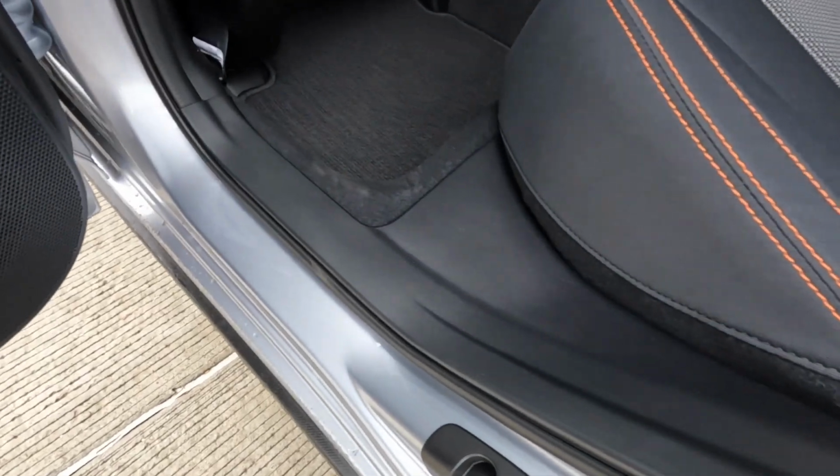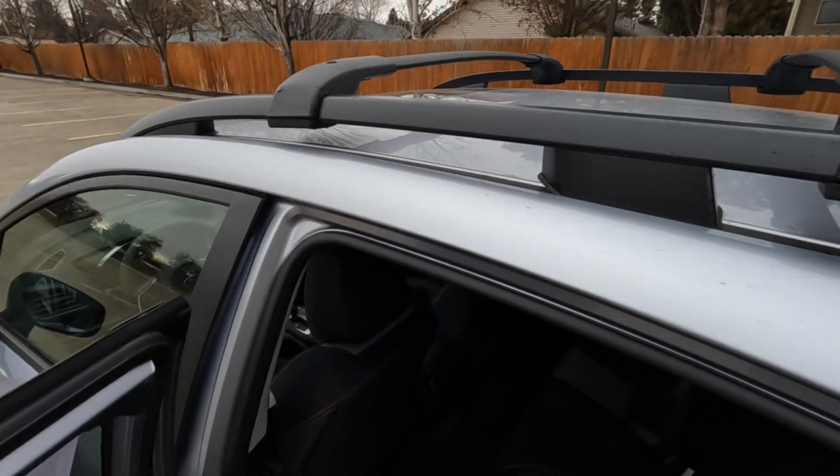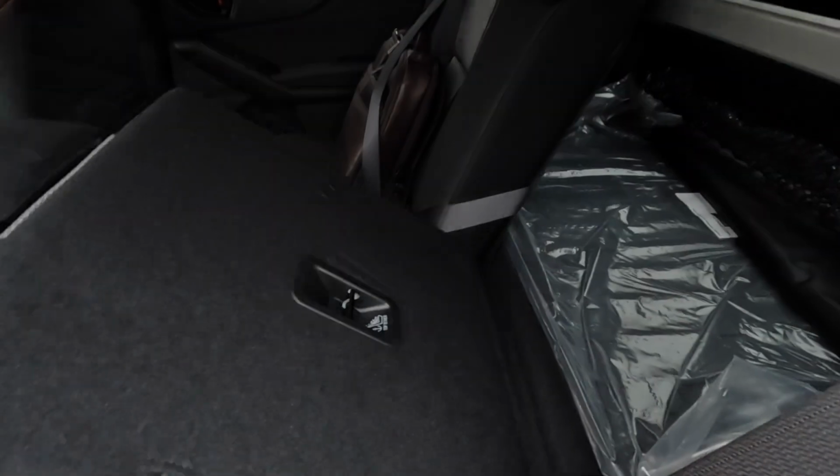Nothing on the door sill plate. There's no rip or anything if you're getting up to the rails. Thankfully, you know, they're not too high on this model. Stitching follows throughout. It's a 60/40 split. Easy to load and unload. They're light. Sitting behind, we have really nice floor mats, but you don't get to be a backseat driver.